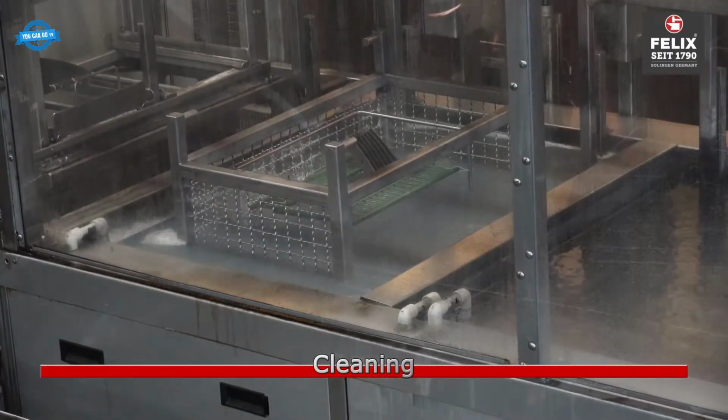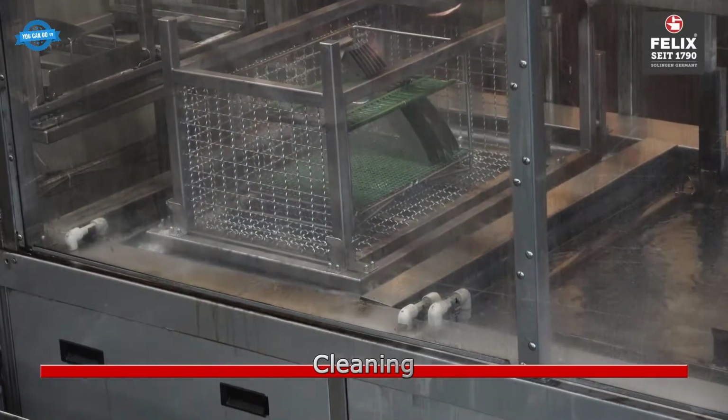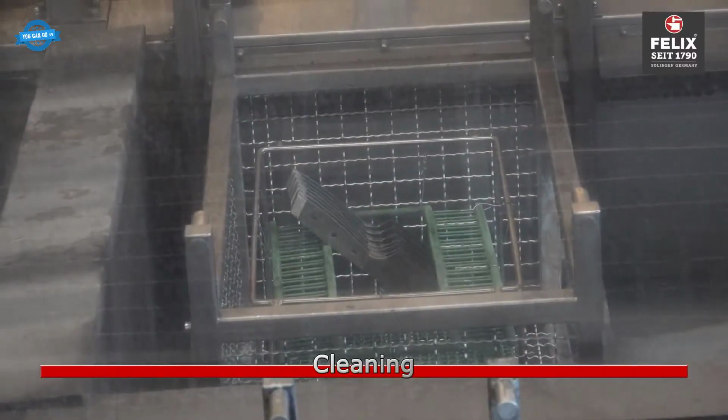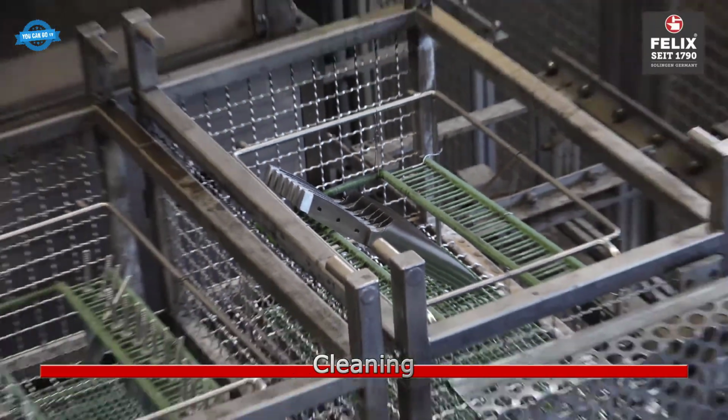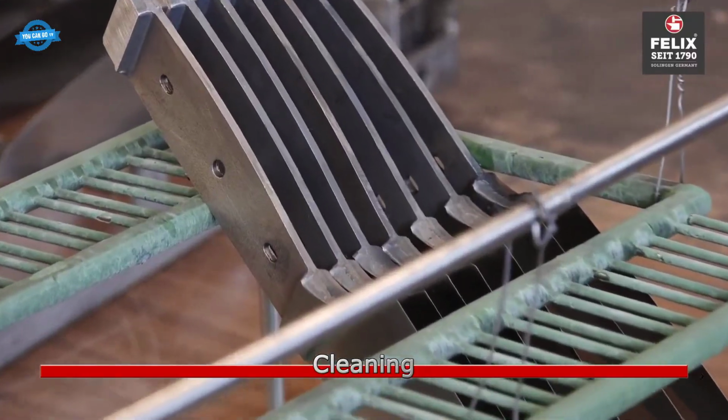Cleaning. Cleaning is an essential step in the manufacturing process. The blades are thoroughly cleaned to remove any debris, oils, or residues accumulated during previous stages. This ensures that the knives meet hygiene standards and are ready for the next steps.